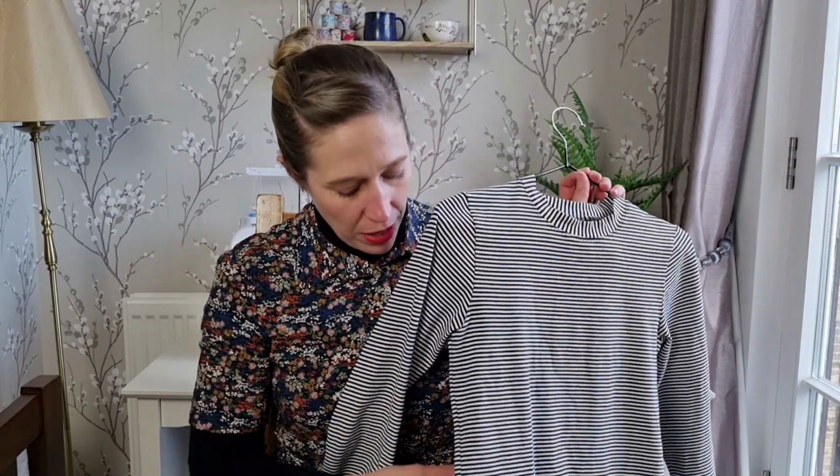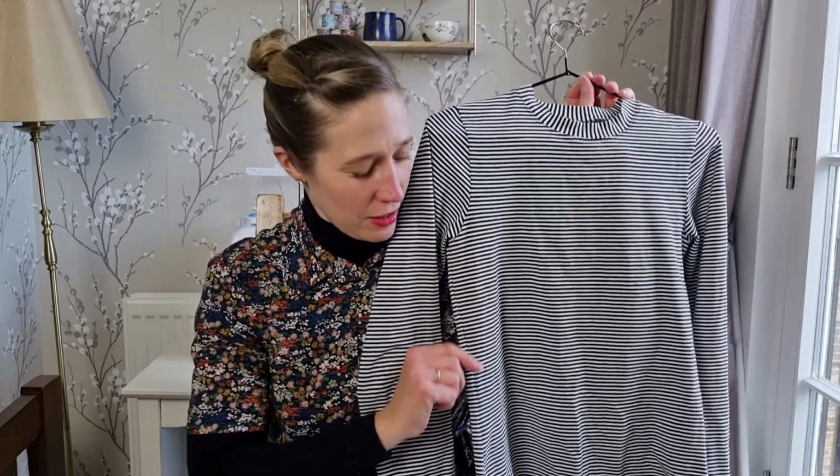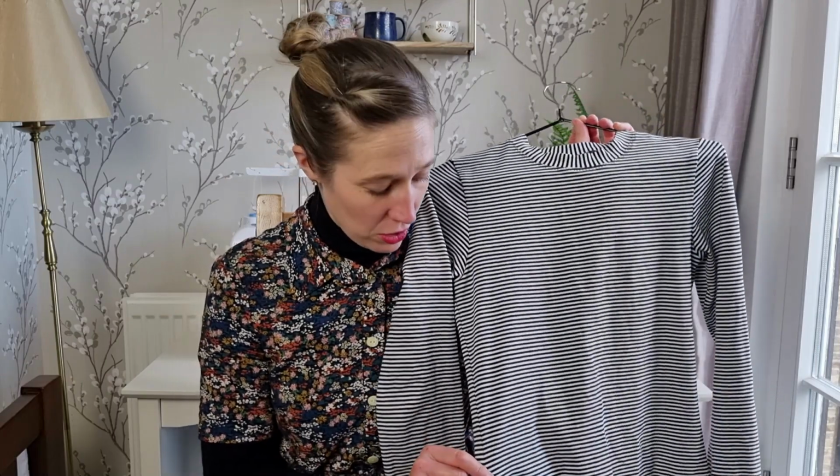I did try and pattern match across the seam here, and I'm quite pleased with how that turned out for the most part. And yeah, I'm just really enjoying wearing those. I wasn't sure if I would like a bodysuit, but they're definitely going to become a staple part of my wardrobe as we go into the winter months.